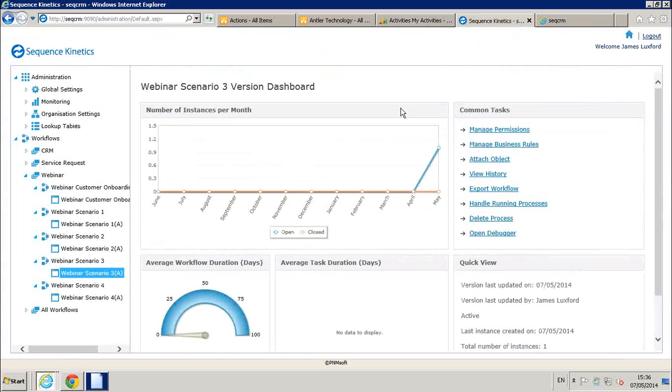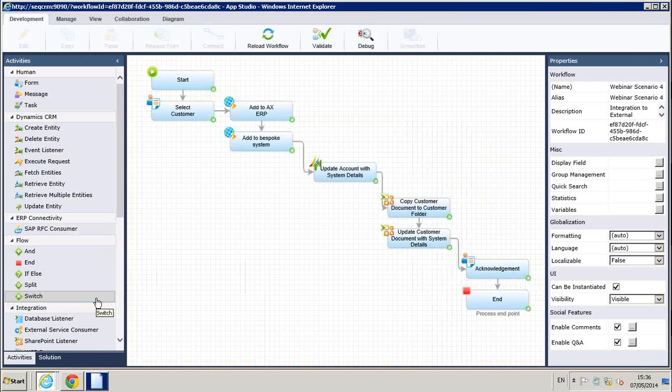So that's scenario 3. Now scenario 4 is subtly different because this is about other systems as well. Organizations don't just have a CRM and SharePoint. They will almost certainly have ERPs such as AX, their own bespoke systems that they've created. So in this case, we're going to select a customer. If any of you have seen our webinar demonstrating SCE, you'd have seen a customer onboarding scenario. This is actually a snippet from that particular scenario, but I just wanted to pick the core element out so that I can show you it self-contained today.